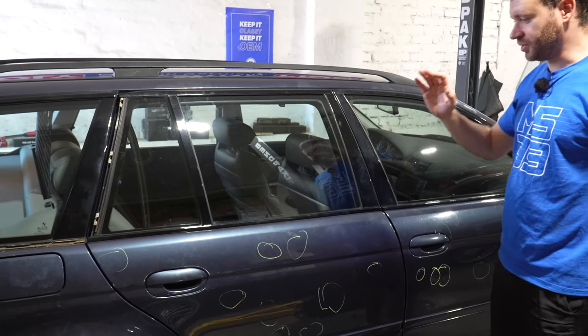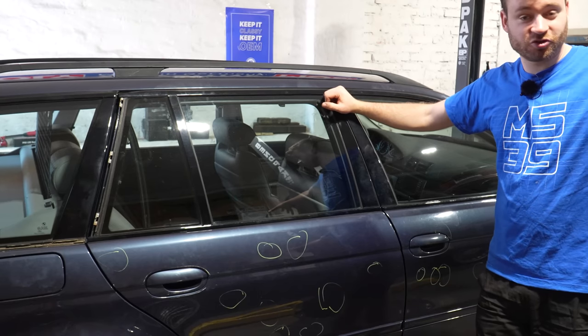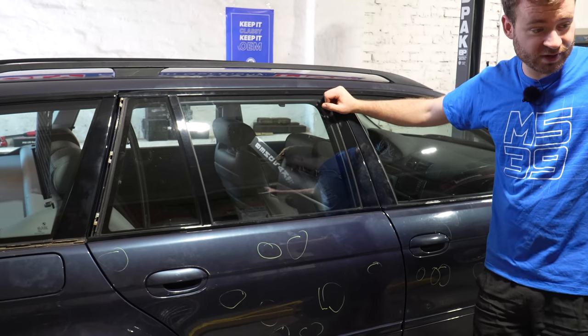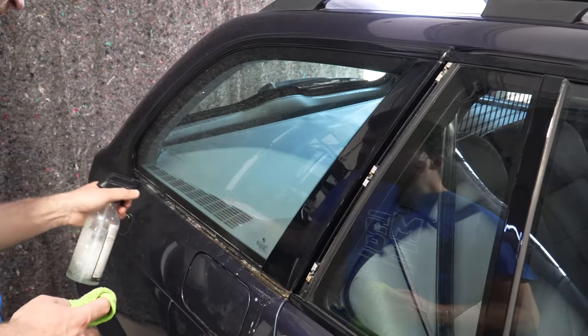Now we're gonna polish the window trim. And last time I did this on Alpina, it took me 10 hours to do one side. But on Alpina, the trim had 15 years of Texas sun beating on it, and it was super difficult to cut it. This, I'm hoping, is going to be a bit easier. So let's start and see.